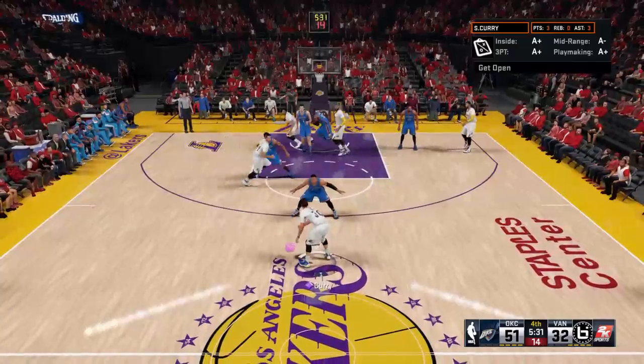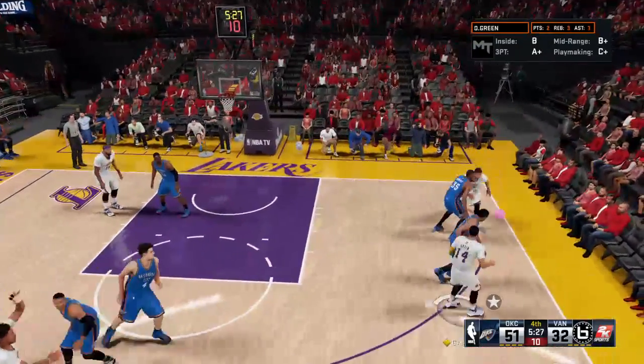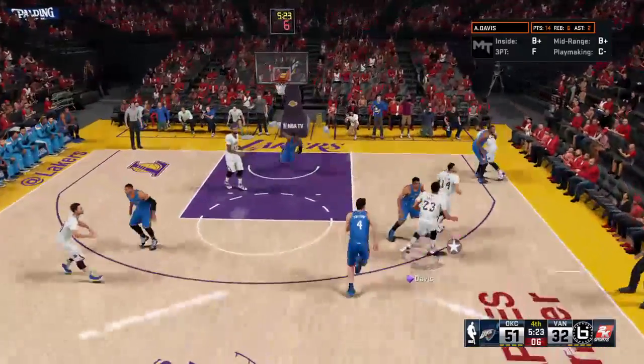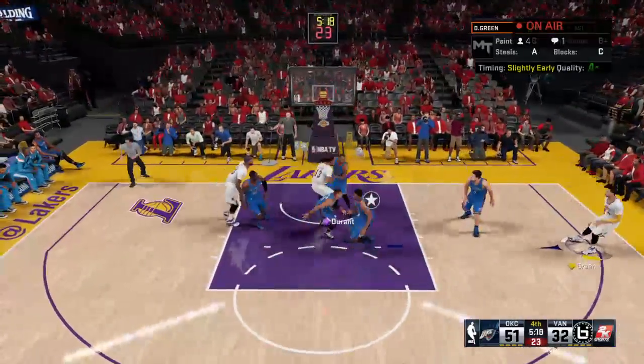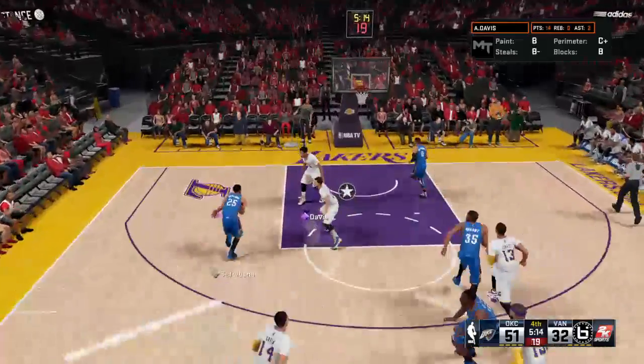And here is Curry. Outside, Green. Tries to save it. Feeds it to Davis. Shot clock at 5. The open shot, Green. And it's Durant with the rebound. Durant's got 6 rebounds in the game.